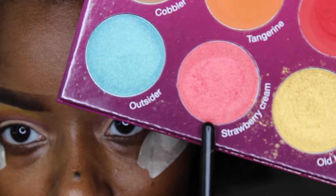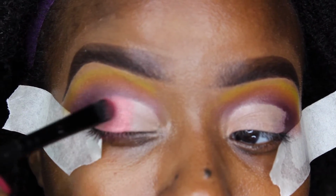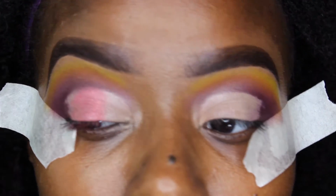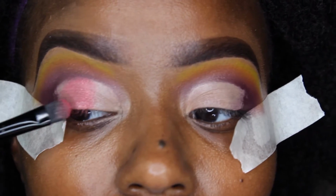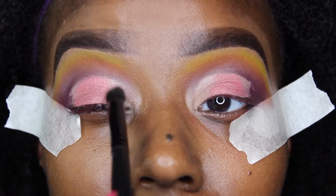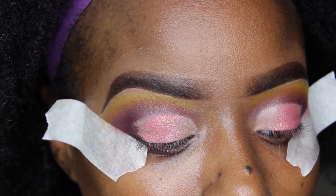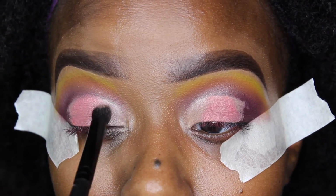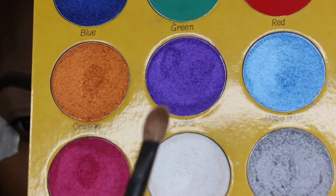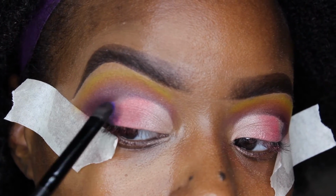Next, I'm picking up Strawberry Cream from the Watch Me blush palette, and this color stood out to me from the second I opened the packages up. I couldn't wait to try it, and it did not disappoint. It is such a pretty Barbie pink with shimmer. It is just absolutely gorgeous. I could see myself really going overboard with it. After I applied some of that, I just went over the area where they meet with a little bit more of the Millimeter.